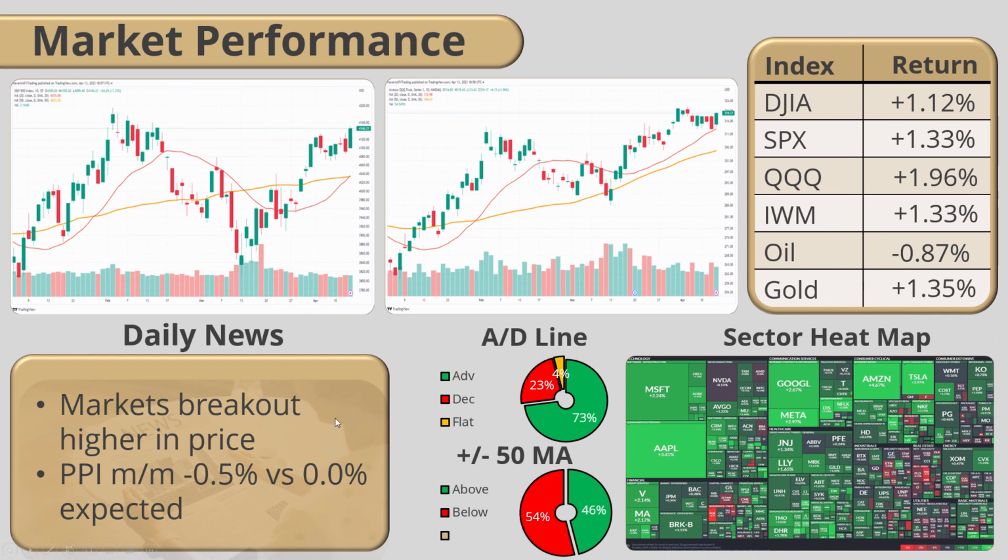On the daily news, markets breaking higher out of consolidations. Now, I had said that I'm looking for some sort of capitulatory run to the upside, an exhaustion high. Today, I don't think was it because we had consolidated. So it's all about context, and I think there's just more room to go.